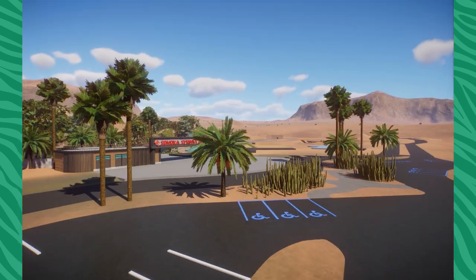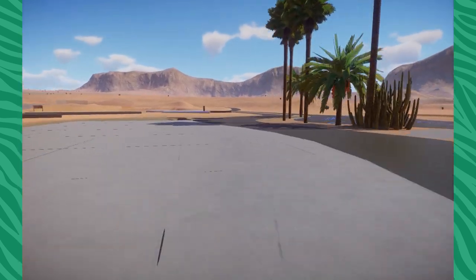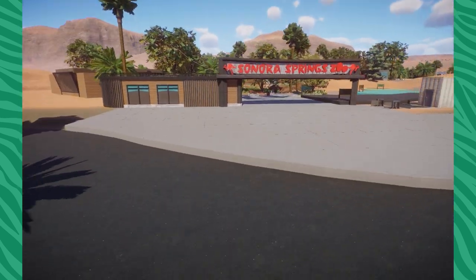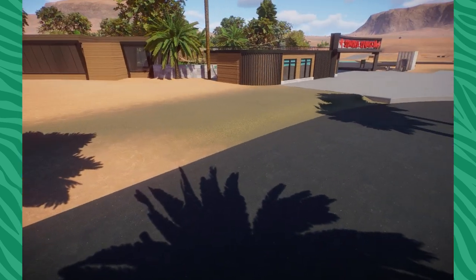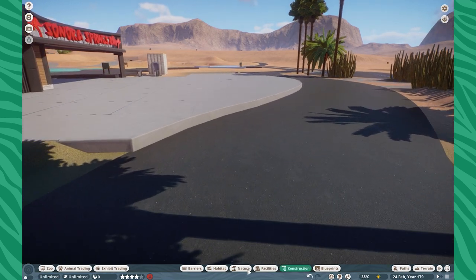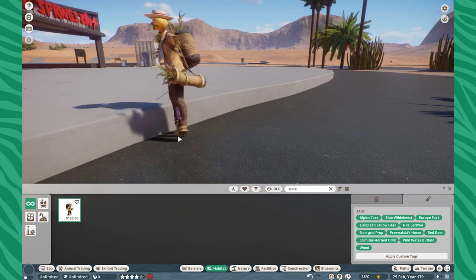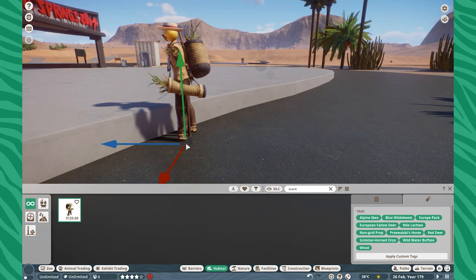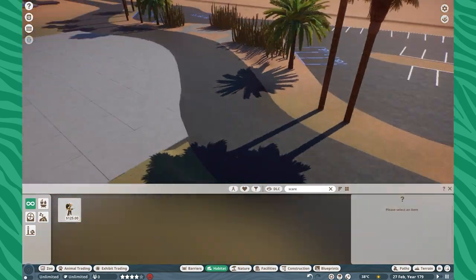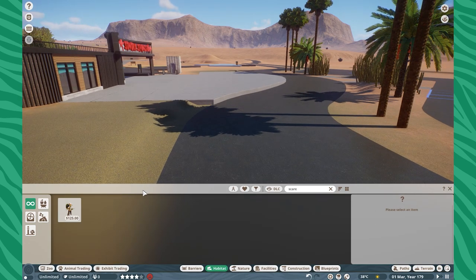So I still have a lot to do over here. I still have a lot to do in terms of aesthetics, really trying to figure out how to actually make this entrance feel a little bit more grand, because I want it to feel just a smidge bigger. And I feel like this is a little bit too, hold on, scarecrow. I need my scarecrow. Yeah, that is a little bit too high of an elevation for guests to make their way up. So I think what I'm going to do is have the path slowly slope down a little bit. I'm not sure.